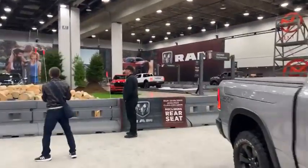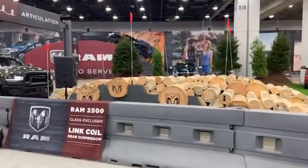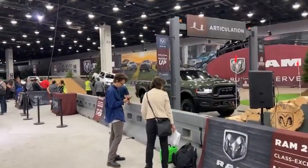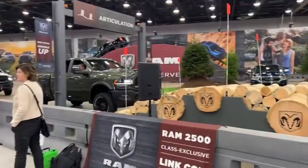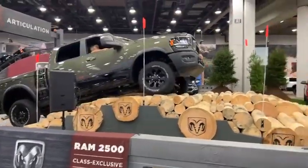I'll just keep walking around and show you, because if I get in the car, it could be a while. But that is cool. Oh, it's a Volkswagen. This is where all the automakers are able to have people go in their cars and test them. Okay. There's Honda.